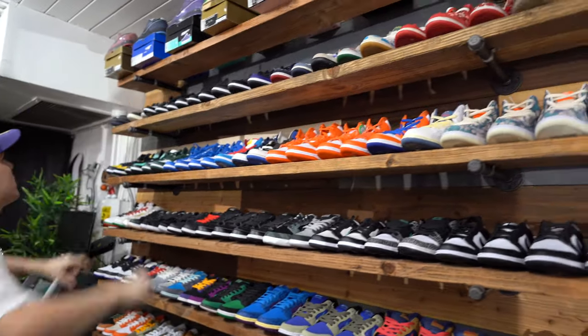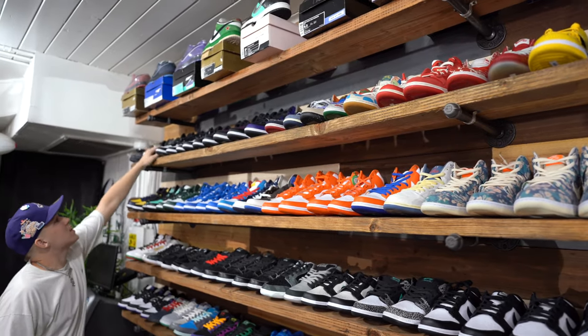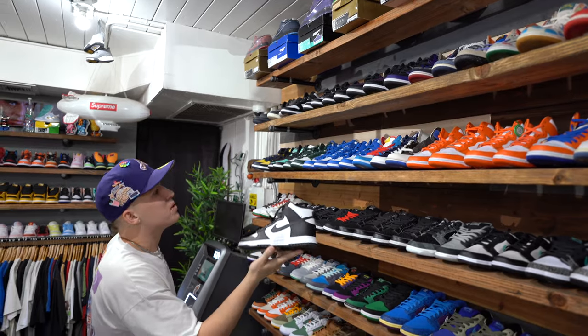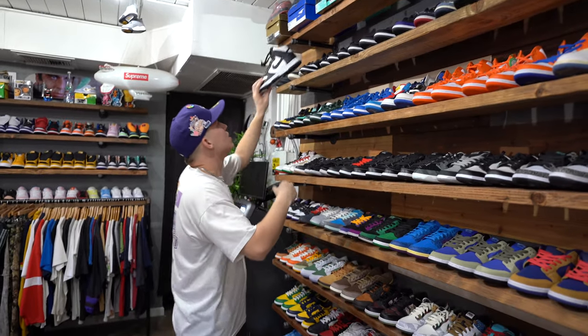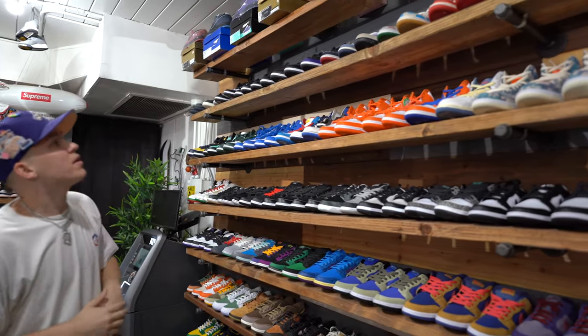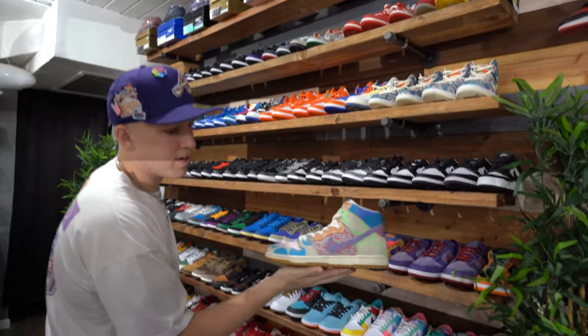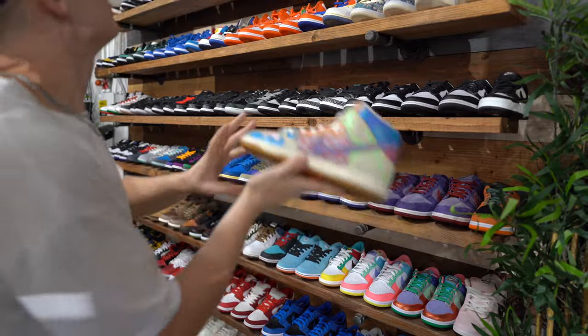Our top two rows right here will be our Dunk Highs. We got a lot of stuff mixed in. We sell a lot of these guys right here, especially for the women, the Panda Dunk Highs. A lot of the newer stuff obviously moves quicker, but we have a lot of older stuff too. Like this is a great pair mixed in there, the What the Dunk Highs.